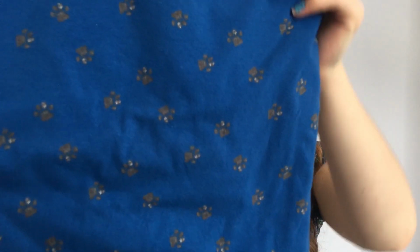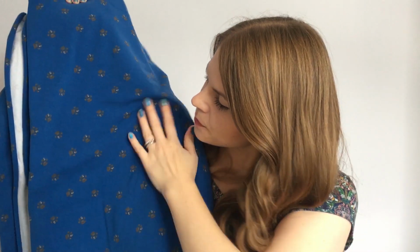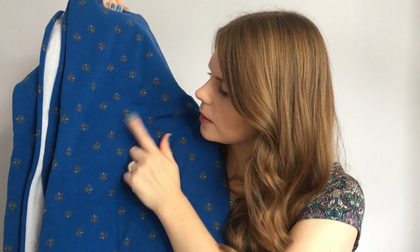The next one is the one that I saw on Instagram. So it's this really cute toe bean jersey, and this has got little grey toe beans or kind of paw prints on this lovely blue background. And I have got the mint toe bean fabric with the little pink or coral toe beans. But I really love this one, perfectly my colour.